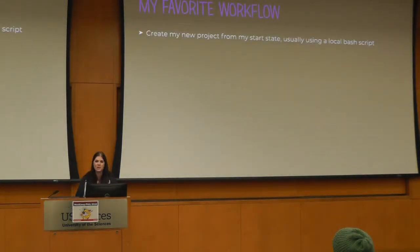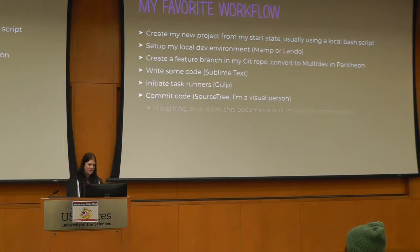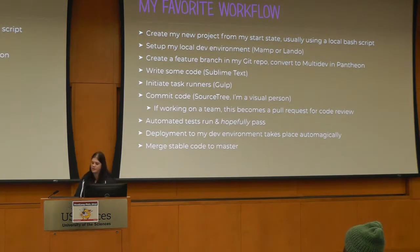So this is going to be a super long list, and my hope is for you to just review this, compare it to your workflow, and be able to absorb this information, whether here or if you review slides later. So my favorite workflow has a variety of things, and I'm actually just going to get all the bullets out there so we can talk through them. Essentially, creating a new project from a start state. That is the part that is huge for me.